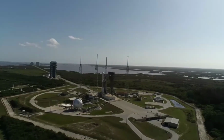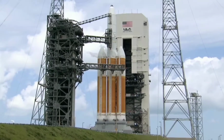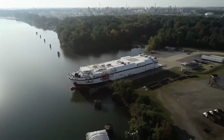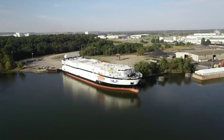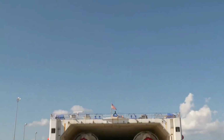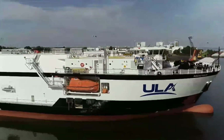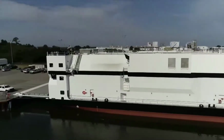At our launch site in Cape Canaveral, Florida, the story begins with ULA's Atlas and Delta rockets arriving on the RS RocketShip. The RocketShip is a specially designed cargo ship used to transport rockets from ULA's 1.6 million square foot production facility in Decatur, Alabama. RocketShip is large enough to carry a complete Delta IV Heavy rocket. That's 3 boosters, a second stage, and a payload fairing.